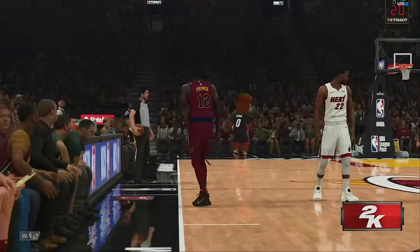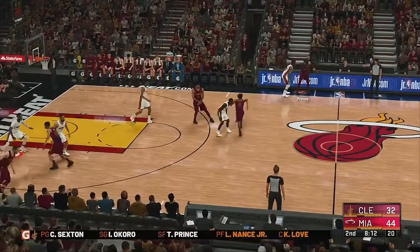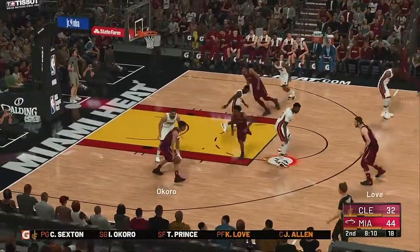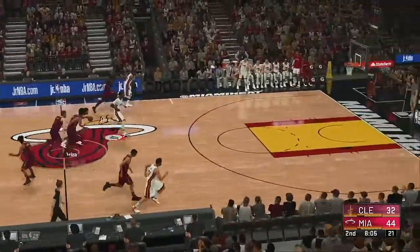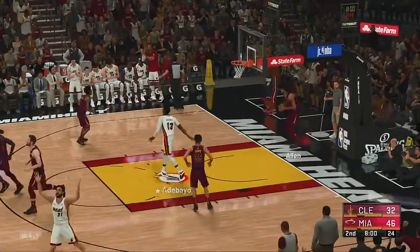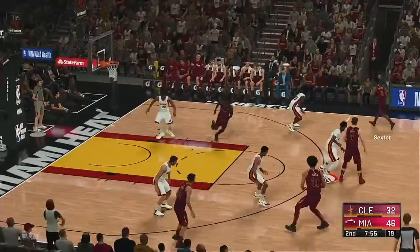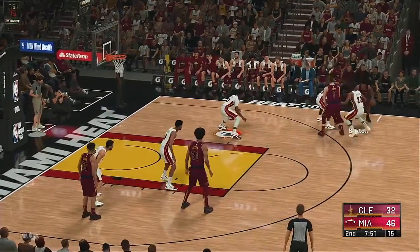Jared Allen's checked in for Cleveland. Cleveland moving it around and stolen by Ariza. And they're pushing it up. And Adebayo throws it down. That's everything you want there. Bam Adebayo up there. Vertical, good hands, and a big throw down.